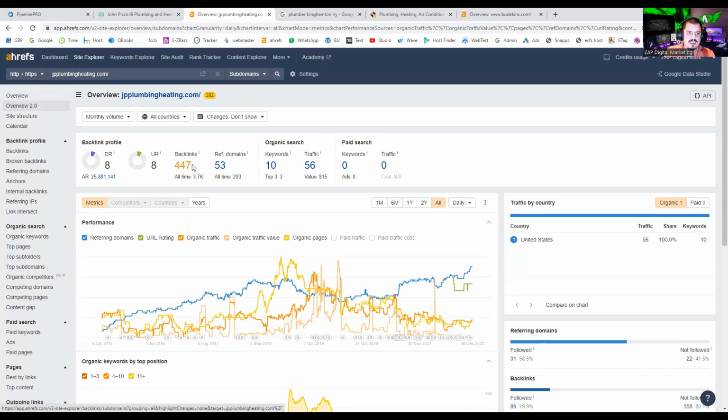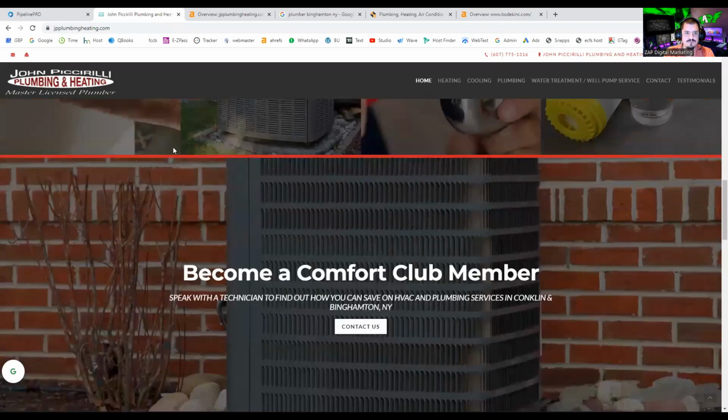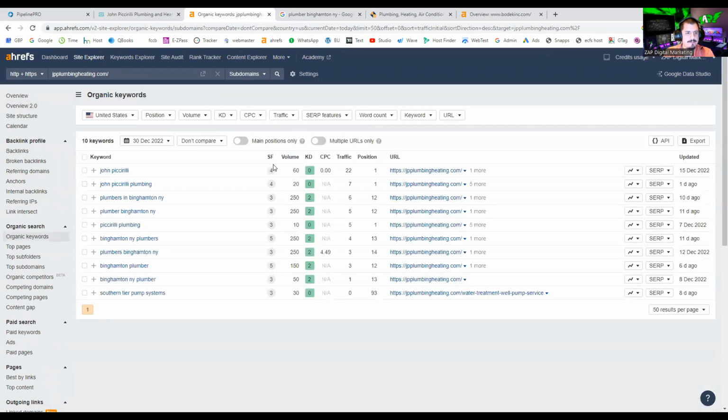That being said, this goes hand in hand with the content that you should have on your website and the keywords that you want to be found for. So I can see that even though you have almost 500 backlinks, your domain rating is pretty low. And this is probably because all of these backlinks are not really good quality. But we're not going to talk about that. We'll talk about keywords. So let's see what keywords you're being found for really quick.